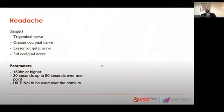Okay, with headaches, I focus on these 4 nerves. Now, I don't use high-powered lasers generally. I mean, if you're going to use a high-powered laser in the head, I would put it down to lower settings. I don't know how many studies have been done on the cranium with the hotter, high-powered laser. So, knowing how many studies have been done with low-level laser, 500 milliwatts, I would go there. Okay, 150 or higher. I often use really high hertz, like 2 to 5 kilohertz, and probably about a minute per point. Sometimes I'll do 2 minutes.